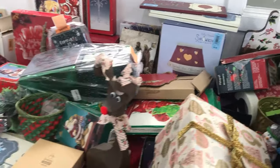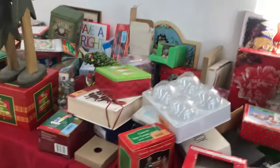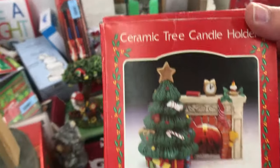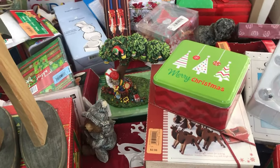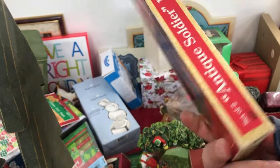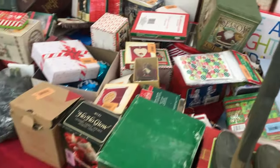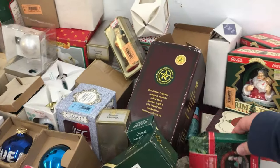So what I'm looking for are just little things that scream out my kids, you know? For example, they love nutcrackers, so if I find nutcrackers, I might buy them. But here's a ceramic tree. What is this? Candle holder? It was cute. It has a fireplace, but not really what I'm looking for. But look at this. Nutcracker taper candles? How cute are those? But I wouldn't have the heart to light them and let them burn and ruin the nutcrackers, so they would just collect dust.